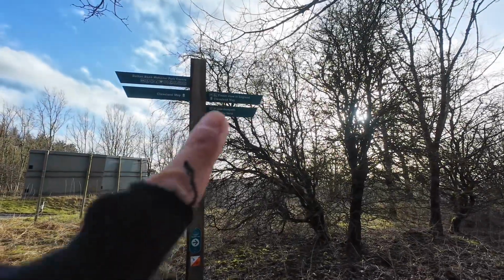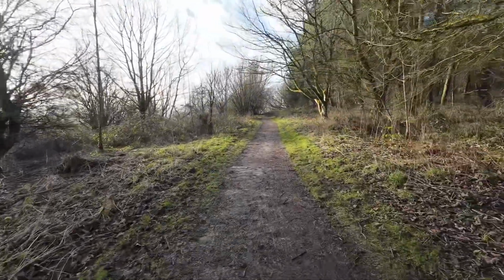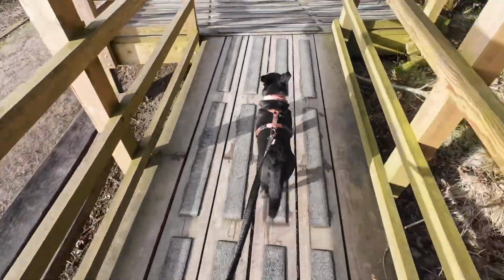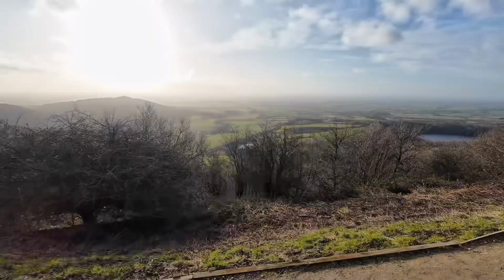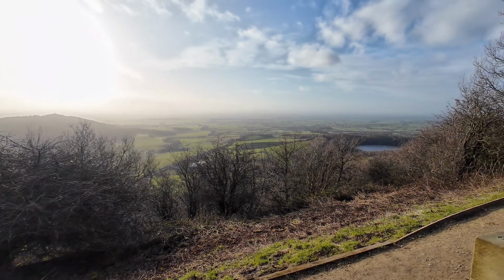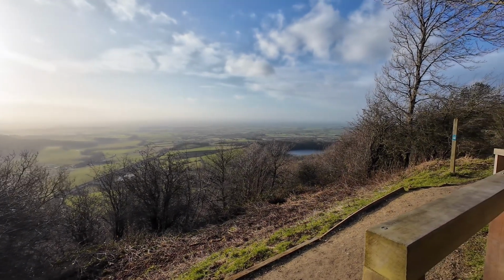The finest view in England. Let's have a look. I don't know if it's the best view that I ever saw, but it still is very stunning. Look at that.